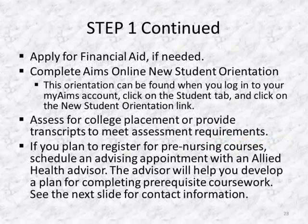Step 1 continued. Begin by applying for financial aid if needed. Complete Ames Online New Student Orientation. This orientation can be found when you log into your My Ames account, then click on the Student tab, and then click on the New Student Orientation link. Assess for college placement or provide transcripts to meet assessment requirements. If you plan to register for pre-nursing courses, schedule an advising appointment with an allied health advisor. The advisor will help you develop a plan for completing prerequisite coursework. See the next slide for contact information.